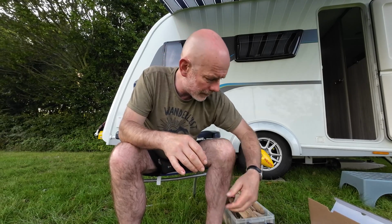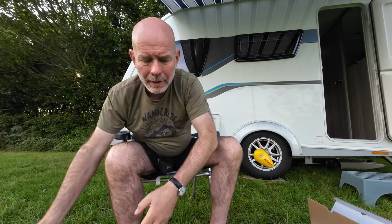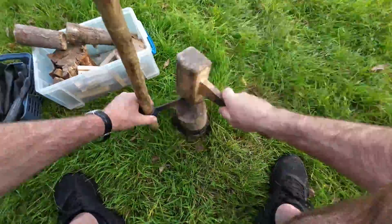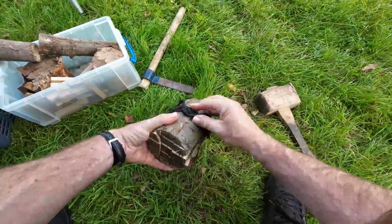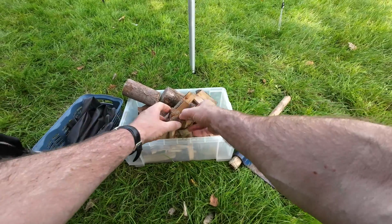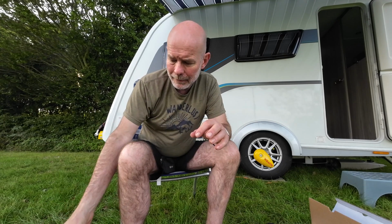What I've done though, I had some spare wood knocking around, and I've cut this down using my mallet and froe. Basically what you do is you take a piece of elastic, you put it around the wood, and then you get your froe and your mallet, and you put cross sections in with the froe, and then once you've done that, you take the rubber off, and boom, you've got a load of fuel. There you go. I don't have any fire lighters, so I'm going to use the bark as fire lighter and hope that's going to work. So we're going to let it get a bit darker now, so we get some contrast, and light it, see how we get on.